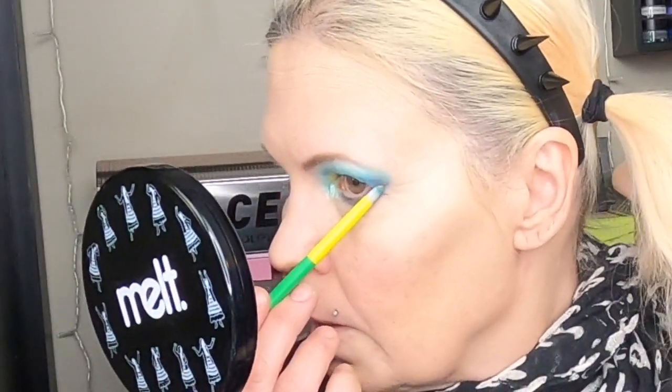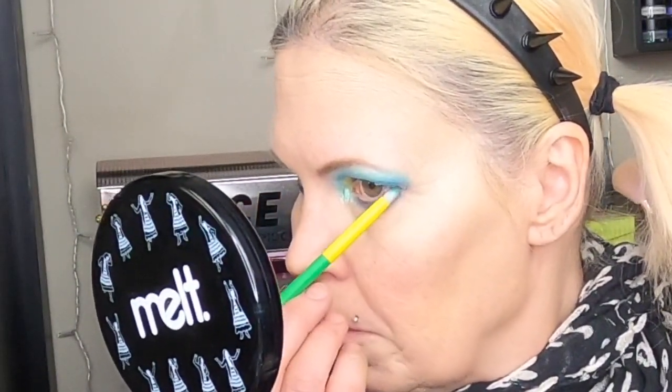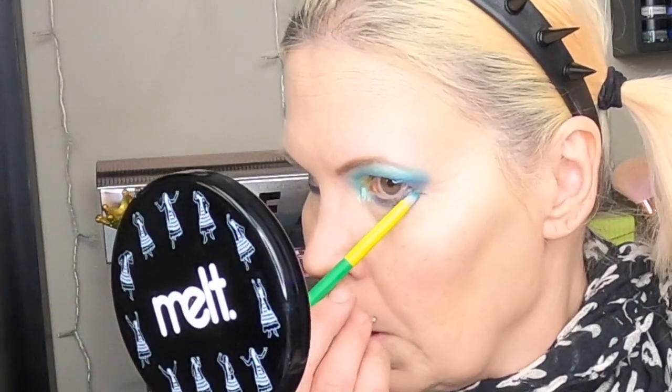You know this pink, there's a little bit of the pink and I am putting it just on the outside corner. And I'm doing almost like a little bit of a wing with it, and it's very pretty. Okay, I like that. I didn't ruin it.